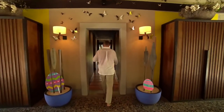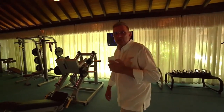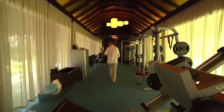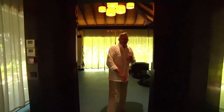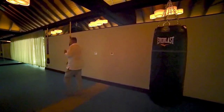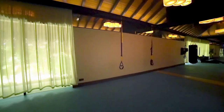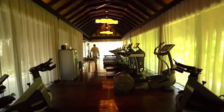Where is our Velaa gym? As you can see here, all materials and all the tools we have, they are from Technogym. This I do every second day, but I will not tell you my weight at the moment. Much too much. Some good place to exercise. You can do some boxing. And here, the running section, the section with the bikes, the power plate. So as you can see, really a very, very big gym.